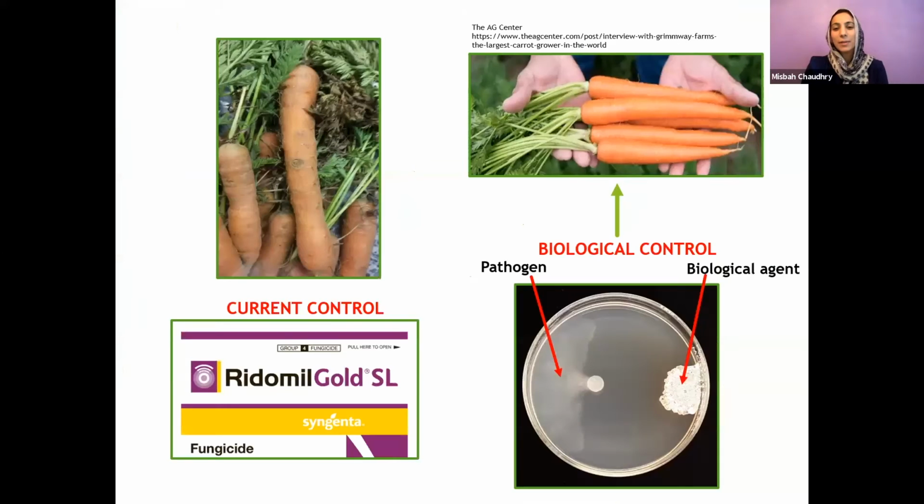Hi, everyone. I'm Misbah Chaudhry, and the title of my project is Exploring the Biocontrol Potential of Streptomyces species against Pythium violae, which is a dominant carrot pathogen.